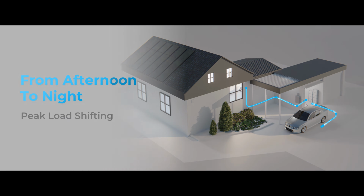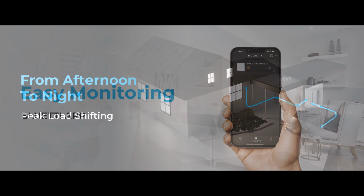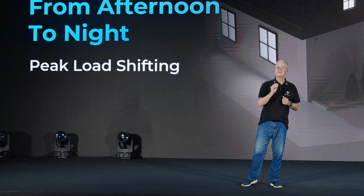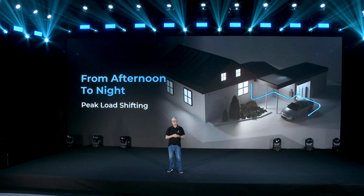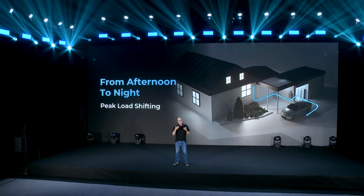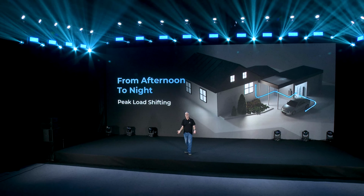From afternoon to night, your home energy consumption tends to increase. During peak hours, usage hours of 4 p.m. to 9 p.m., electricity prices are at their highest. However, with the EP900 energy storage system, you can use your self-generated energy to compensate for your power demand during peak hours. The EP900 allows for peak load shifting, which significantly reduces energy costs and provides a positive return on investment for your sustainable energy investment.